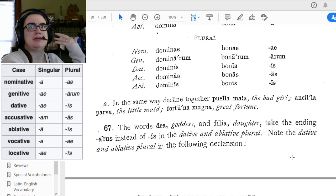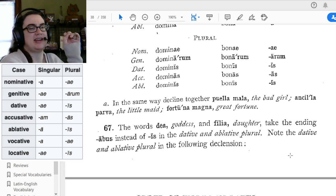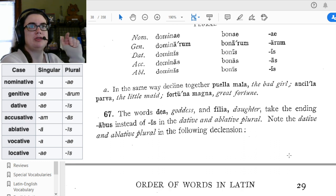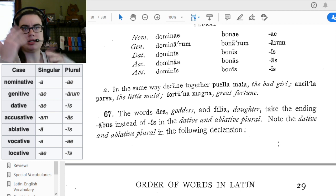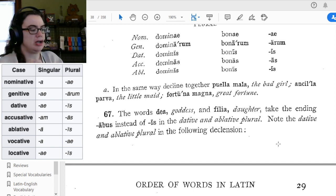Puella mala, the bad girl. Ancilla parva, the little maid. I'm kind of using a mix of classical and ancient pronunciation of Latin, by the way, or classical and church Latin. So I apologize for that. Fortuna magna, great fortune, right? They all decline together. The adjective is always going to match the noun that it modifies.